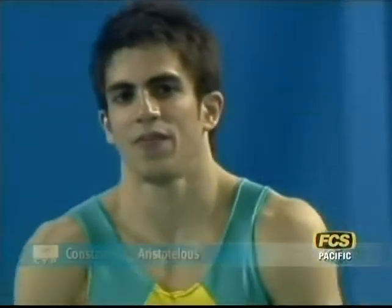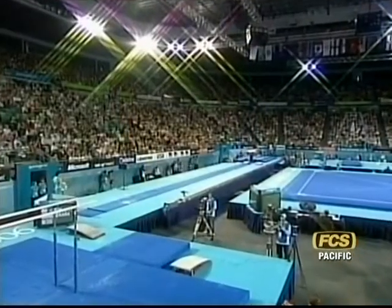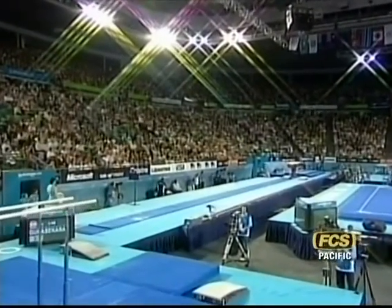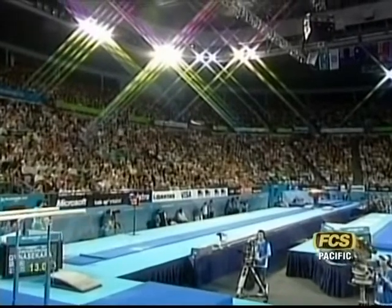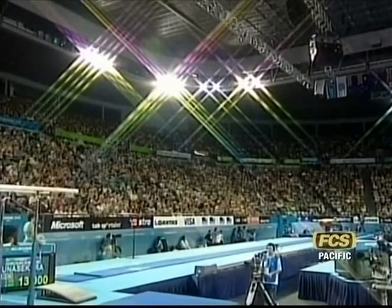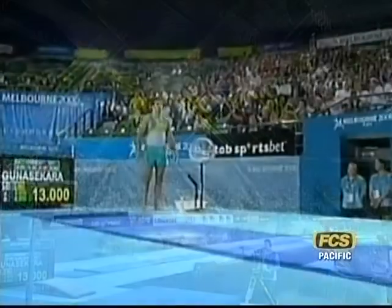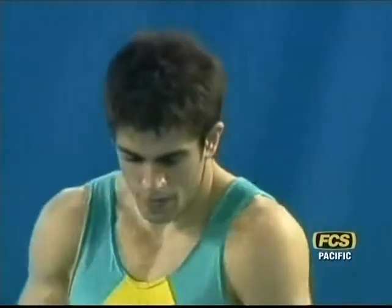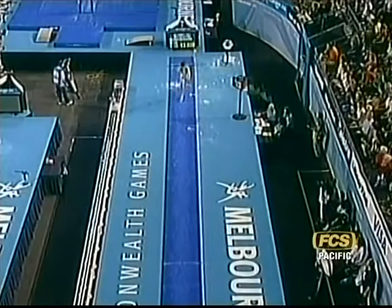Seems to have enjoyed himself, Cypriot. Just outside the top 10 going into this final piece of apparatus. Meantime, the New Zealanders are on the rings. Great roar from the crowd as one of them came off the rings. From the vault, Mr. Kellers.